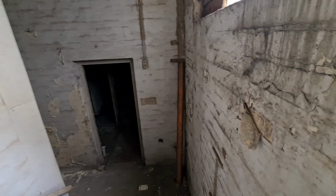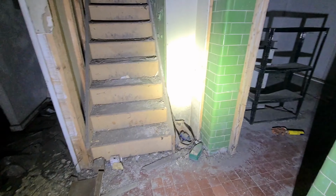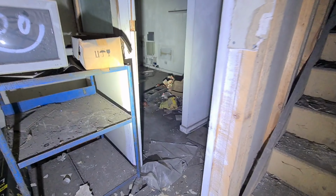I'm assuming this is another staircase, the old lift shaft. Yeah, staircase. There's rooms everywhere. Like an old office. Yeah, definitely. All computers left behind. Paperwork. Look at that old computer. So old.